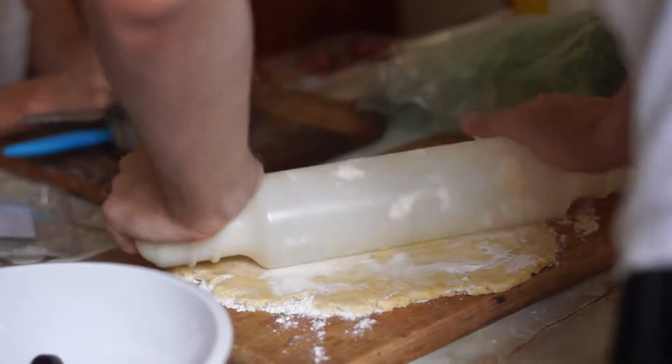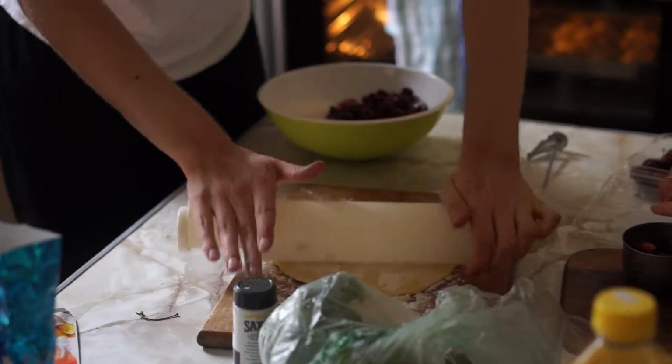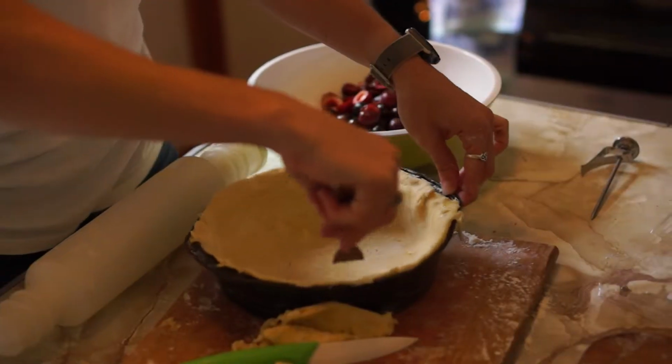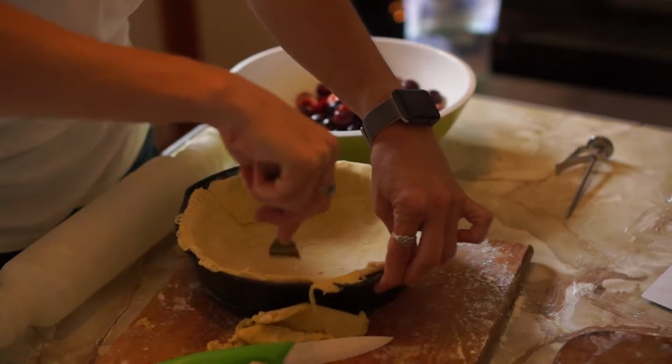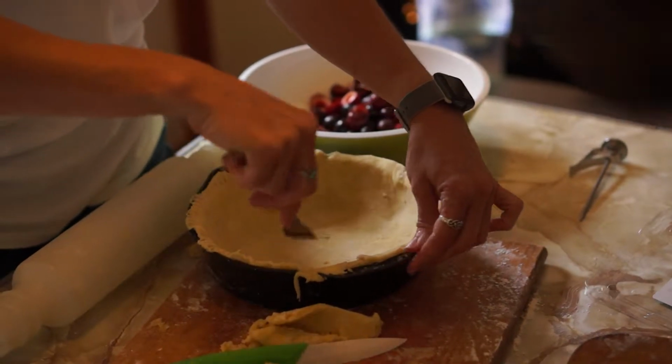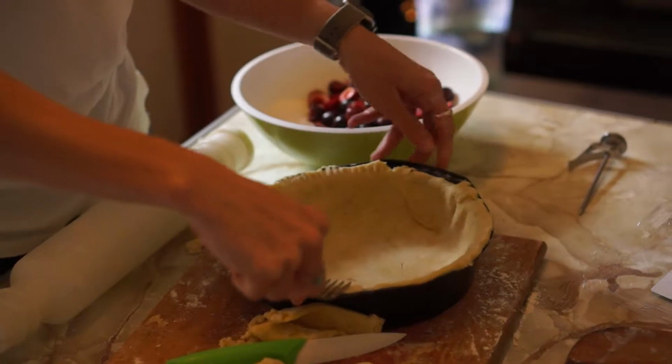Okay. We're cooking turkey. Open. Carefully. Careful. Steady. Ta-da!